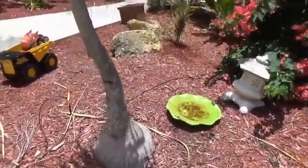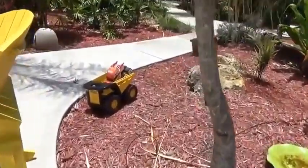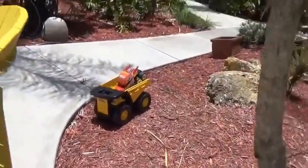You got some toys here? Yeah. Are those yours? Yeah, I like to play out here once in a while. Awesome. Kind of go back to my childhood, you know, that sort of thing. Thank you.